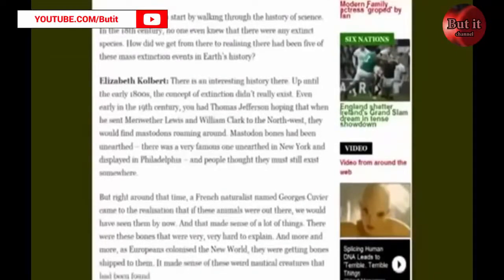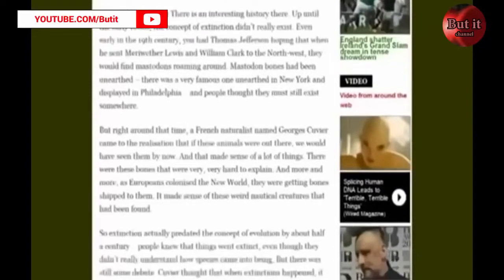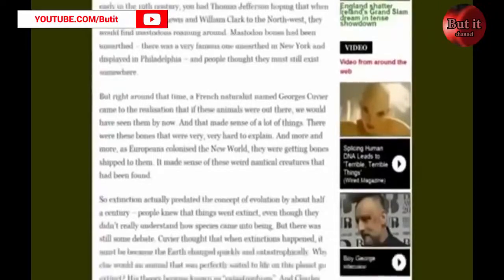And that made lots of sense about a lot of things. There were these bones that were very, very hard to explain. And more, as Europeans colonized the New World, they were getting bones shipped to them. It made sense of these weird nautical creatures that had been found. So extinction actually predated the concept of evolution by about half a century. People knew that things went extinct, even though they didn't really understand how species came into being. But there was still some debate.